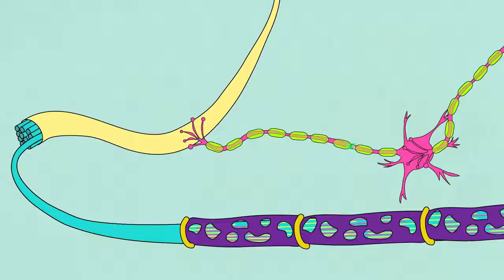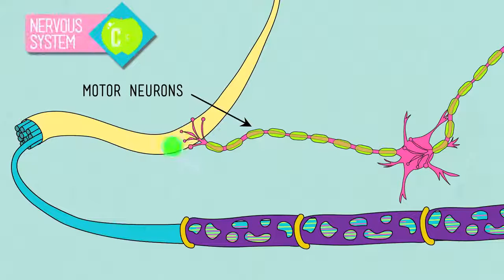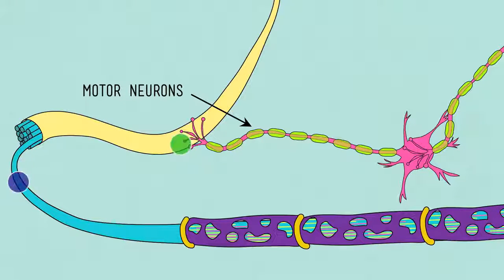So now we're ready for a muscle contraction to start, but what starts it? Well, stimulus, of course, from a neuron. Muscles are activated by motor neurons, and each sarcomere has a motor neuron nearby. When a signal travels down the neuron to the synapse with the muscle cell, it triggers the release of neurotransmitters, which in turn set off another action potential inside the muscle cell.